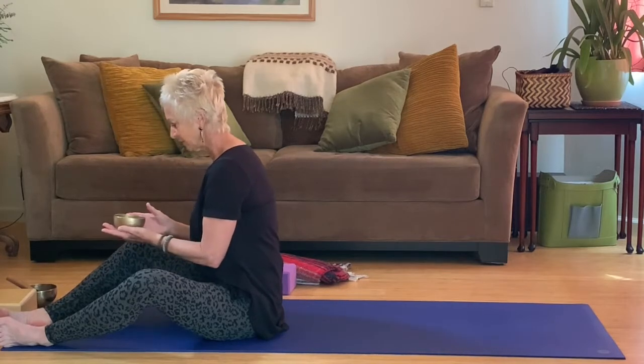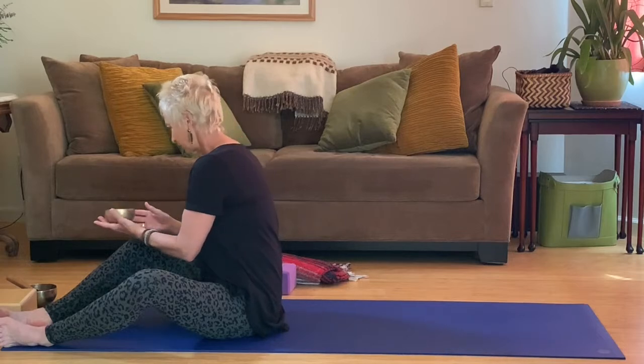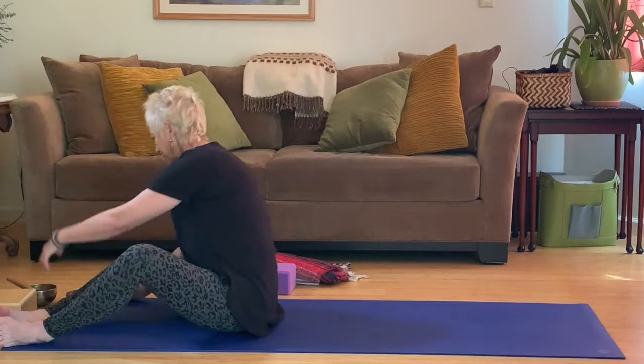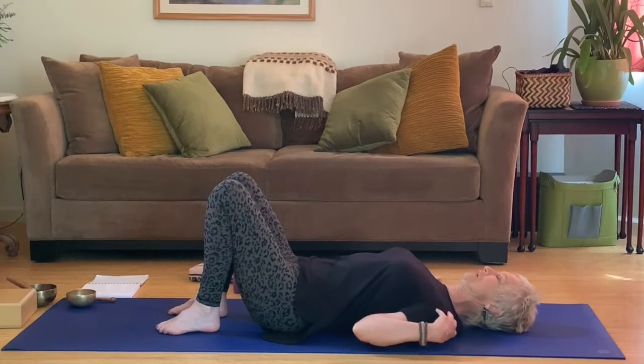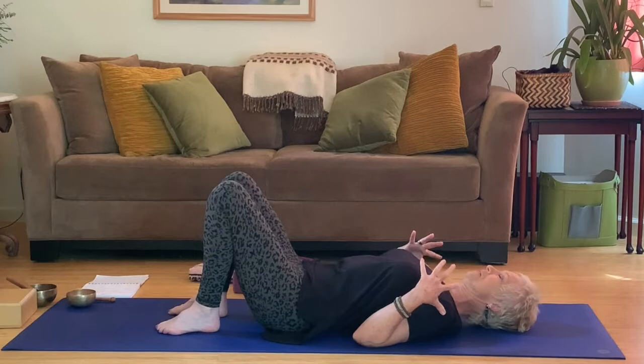Now you're going to keep your knees right where they are. We're going to go into bridge, which is an excellent chest opener. And we're going to open up the thymus here. This is a great immune booster. So again, press those outer shoulders into the mat, really opening up your chest here.